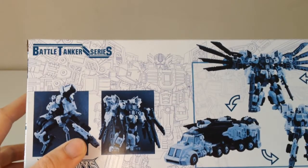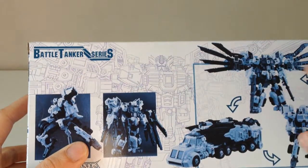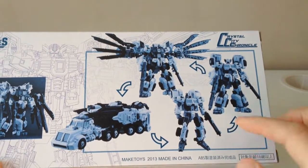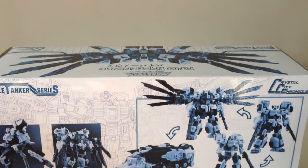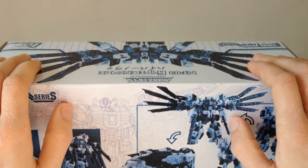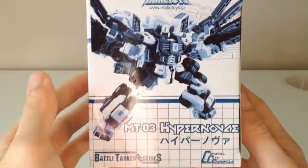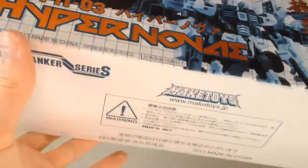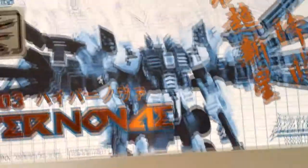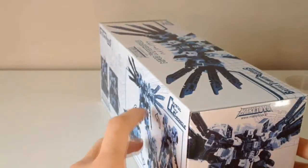And the back of the box, really awesome design. I love how you've got the, if I just focus again, sorry about that. I really love how you've got the detailed image in the background, and then on here it shows you all the different forms. So the Battle Tanker series, basically, they normally work off the G2 Prime mold, but this is actually a completely new remolded piece, which is really awesome. And then we got the side of the box, and the bottom. There you go, look, ages 16 plus, and all that sort of fun stuff. So let's get into this thing right now.